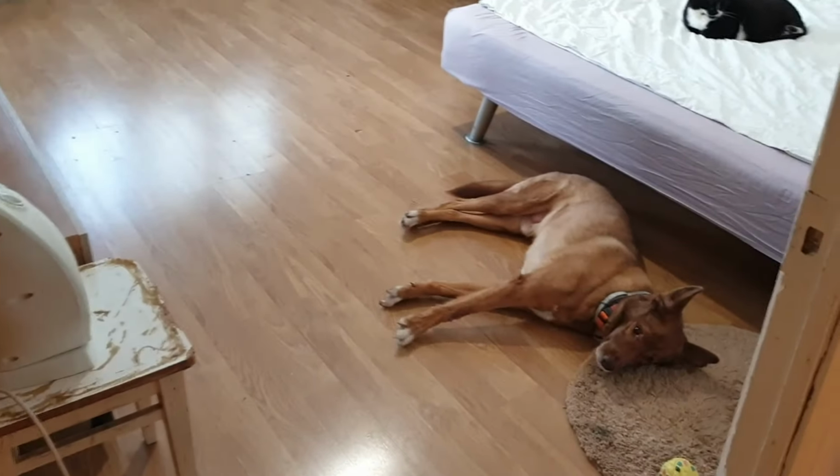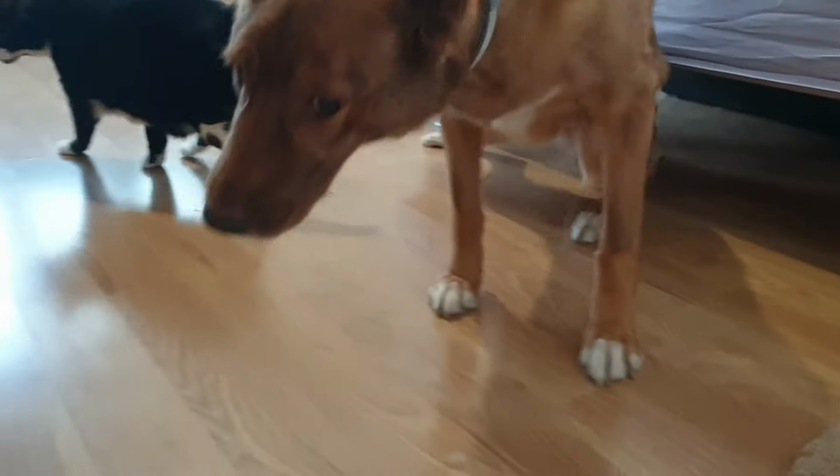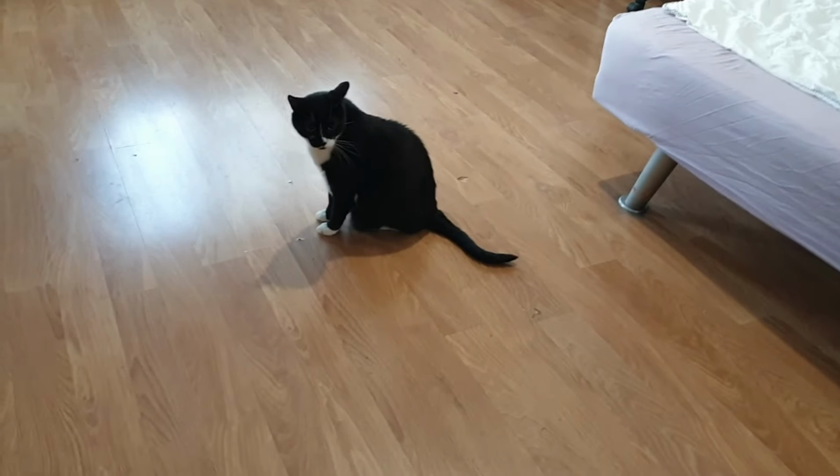This is my doggy. Say hello, Bronx. Oh, and this is one of my cats. I have a dog, as you can see, and two cats. This is one of them. This is Billy, and this is Bronx.